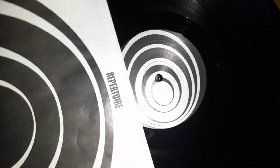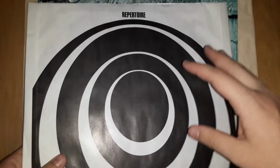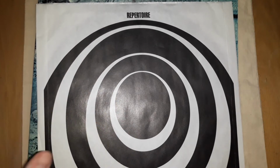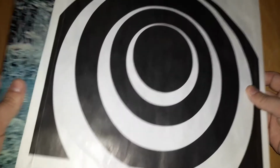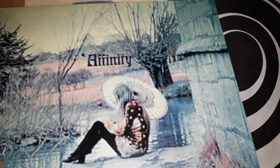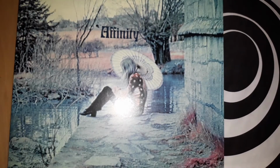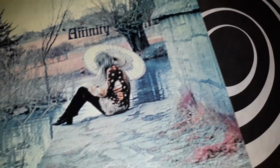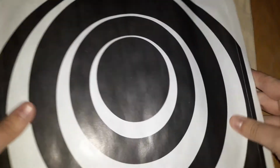Like the label. This is also really cool, but it also kind of reminds me of the Vertigo Swirl labels. I actually thought that I would show one of those, but I don't have any Vertigo inner sleeves. I have a couple of Vertigo albums, but the inner sleeves have gone missing by the previous owners. So that's kind of sad. And this Affinity album was originally released as a Vertigo Swirl album. Excuse me. But yeah, really beautiful cover and kind of cool looking inner sleeves.